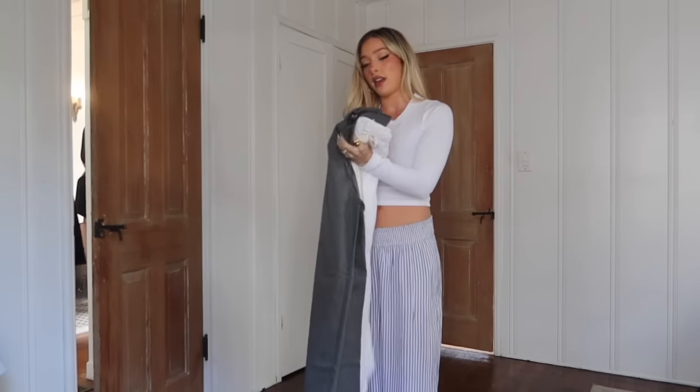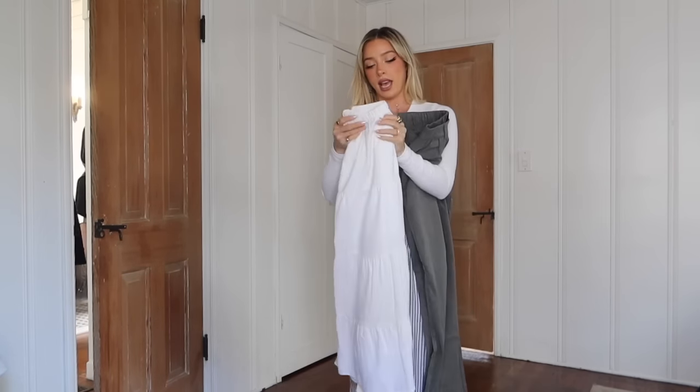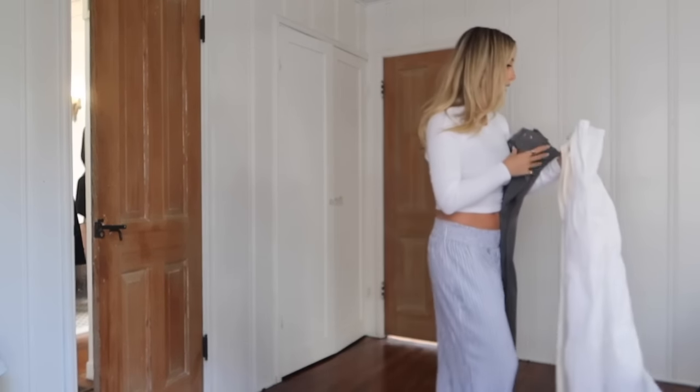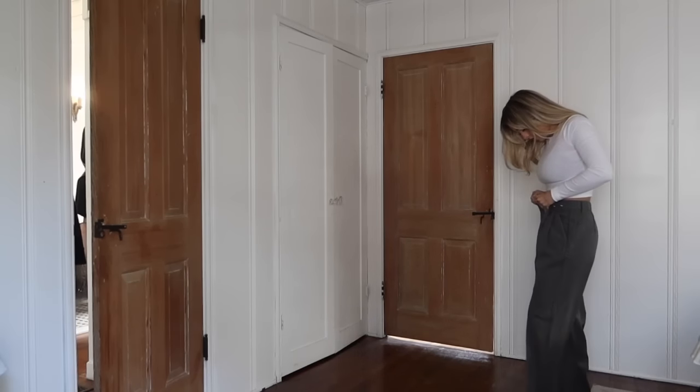And then I just have a few more bottoms that I want to show you guys because I feel like they looked really good. So I have a pair of trousers and then two skirts. So let's just try these on with this plain top. A good thing about doing try-on hauls is it kind of warms you up too.